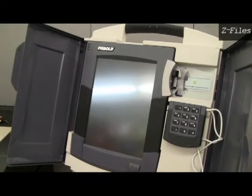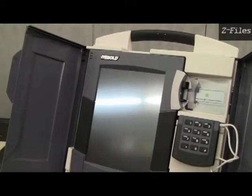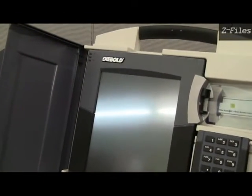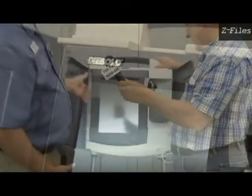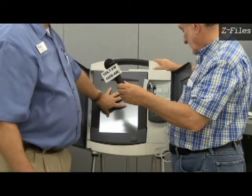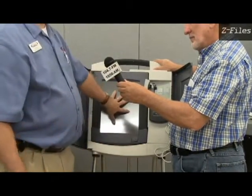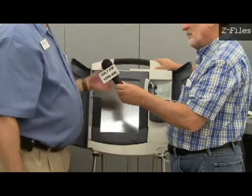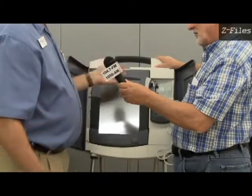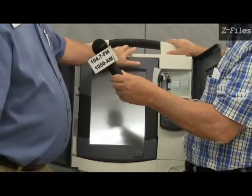Again, remember I mentioned with the AutoMark, the 2002 Help America Vote Act required all precincts to have at least one device available for voters with disabilities to vote without assistance. So you can see that it's kind of the same thing. There's a touchscreen interface here. There's a keypad for voters who need to navigate because they cannot see to touch the screen. Headphone jack, again, just like that, has headphones so that the voters can hear the ballot read to them. It accommodates everything except that this one only generates an electronic record.